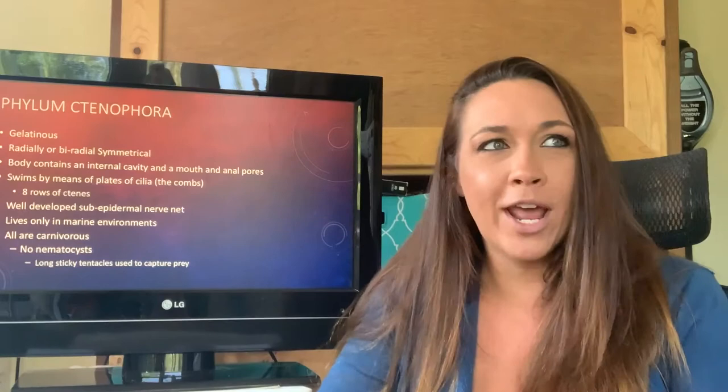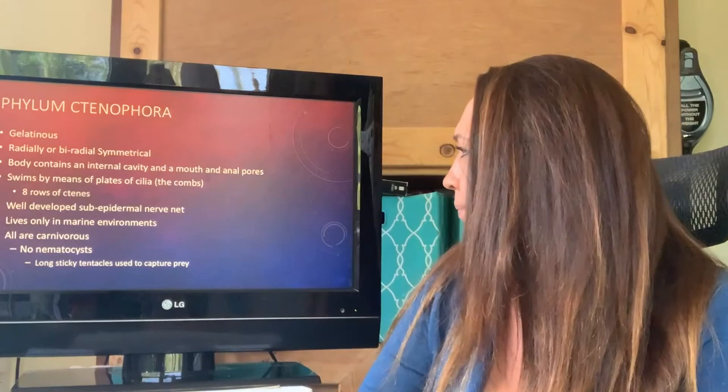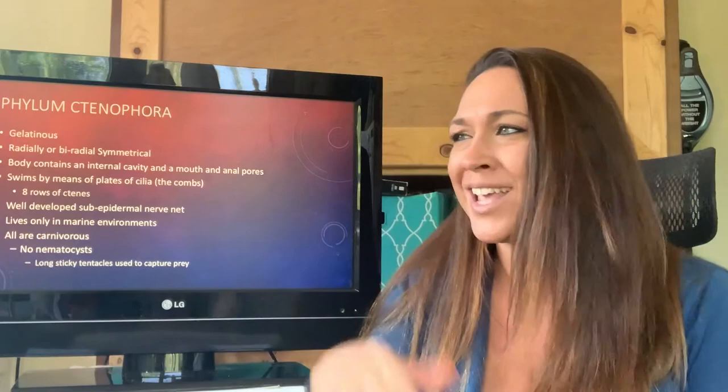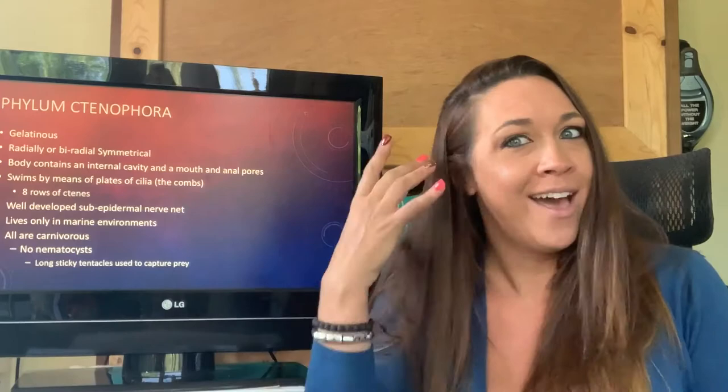What else? They have, we already talked about that. They do have a subepidermal nerve net. Essentially, this is kind of on its way to becoming a nervous system. Like, we have a nervous system. You can tell if there's something going on inside of us. These guys don't have a complex nervous system, but they do have what's called a nerve net. So they can respond to stimuli. Again, that's another thing that makes you alive, that you're responding to stimuli.